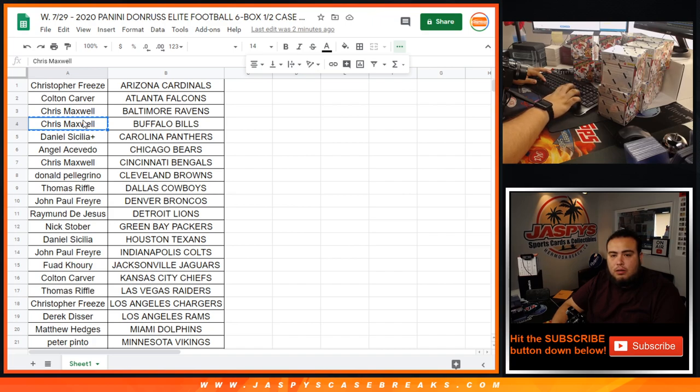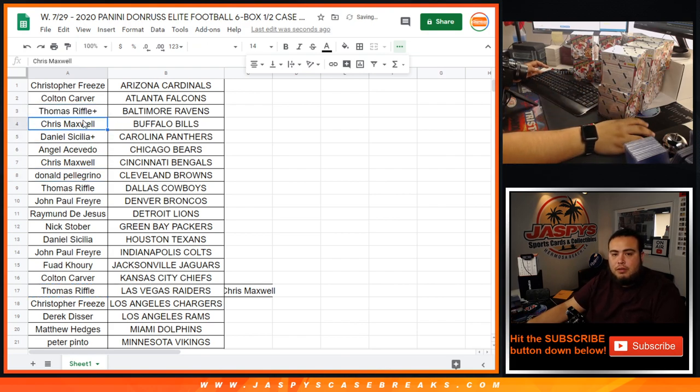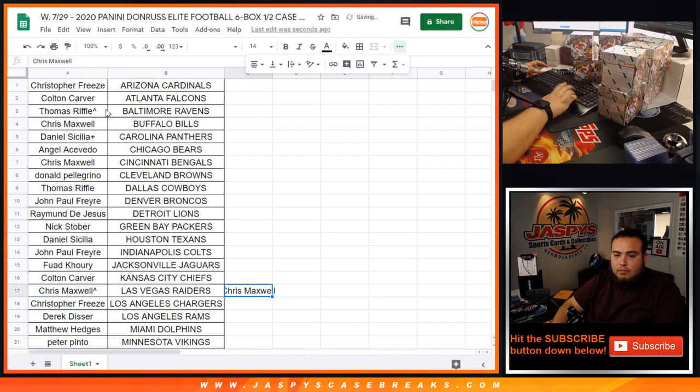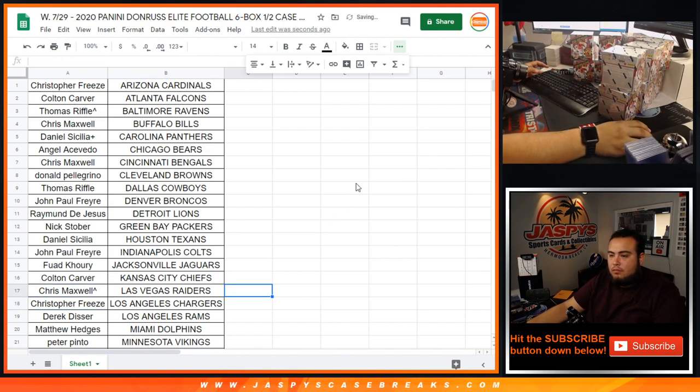So, Ravens for the Raiders. There you go, Thomas. Actually, let's not use the plus sign. Let's use, what sign can we use? There you go. That's a trade sign right there. Nice. All right, so there you go. Trade window closing, guys.